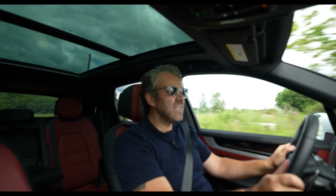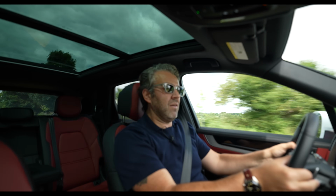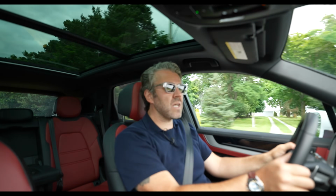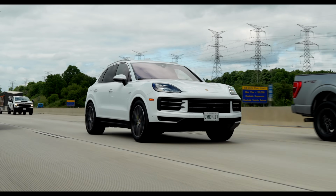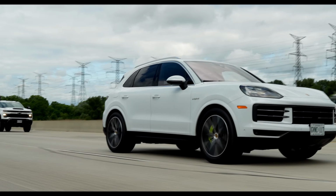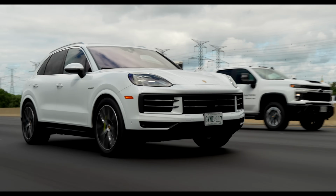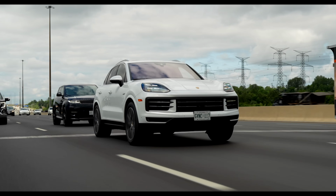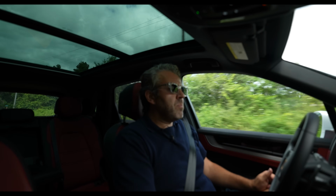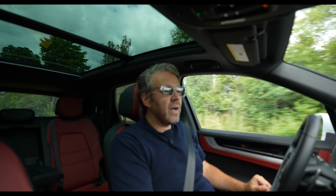But it's quick. You put your foot down in Sport Plus mode, and you can hear the electric motor too from inside. Could be because of the speakers. The battery in this case is 25.9 kilowatt-hours. It's got electric motors which work together with the engine, giving that combined output of 512, 513 brake horsepower.